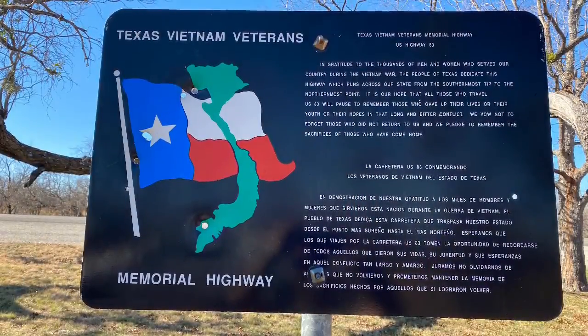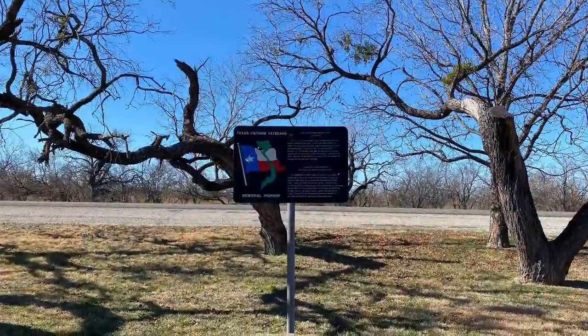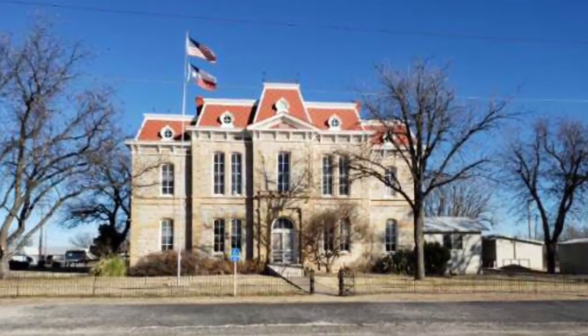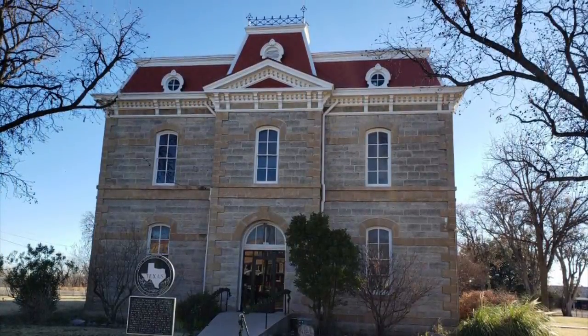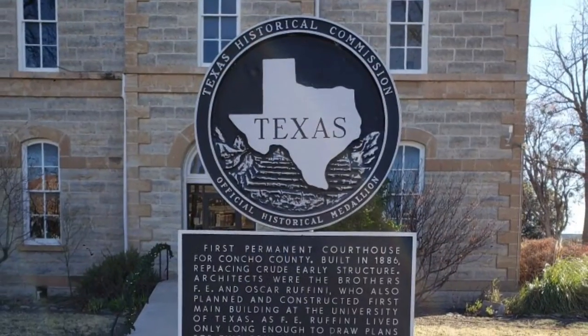Bird had a party in Abilene, so she and Dad headed north on Texas Vietnam Veterans Memorial Highway 83 through the little town of Paint Creek. I love these old courthouses, and there's one in almost every little town here in Texas. This one was built in 1886. The stone came from a quarry just a few miles from town.